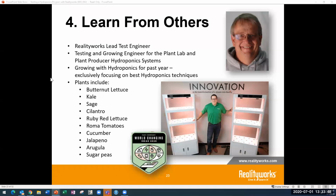Now, at the same time, in the picture below, in 2020, we were chosen as an honorable mention of Fast Company world-changing ideas. The ability to have your students learn about sustainable growing and hydroponics in an atmosphere where they can learn and they can grow and they can challenge themselves is not only a sustainable idea, but it could be a world-changing idea. And so in that case, letting students grow and helping students learn how to grow these things is where all this comes from. And so you can learn from others.